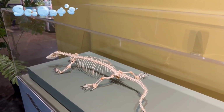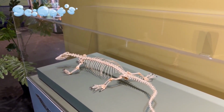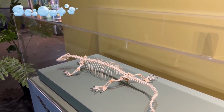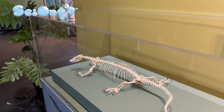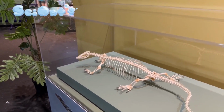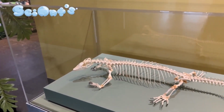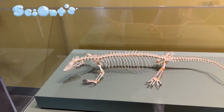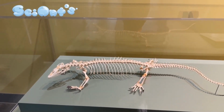So actually, y'all, fun fact. This skeleton, this is gonna sound a little silly, I thought they had a living monitor lizard here. This is the living monitor lizard formerly. This is the one that they had here at the Science Center, and after he passed, they preserved his skeleton. I feel like there was an actual monitor lizard here.